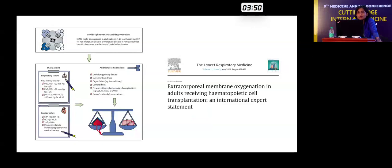For immunocompromised patients, is there a role? It's a big challenging question, and we do face this question many a times in the Ranipet campus. Can we put a post-transplant patient on VV ECMO? It's very, very challenging, okay? Especially when they have not engrafted, they have low platelet counts. A lot of our patients on ECMO need anticoagulation to maintain the circuit.